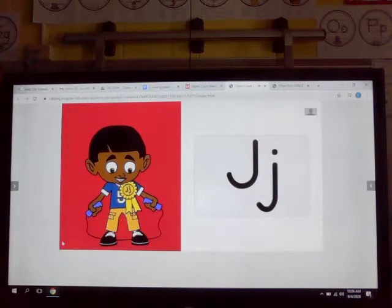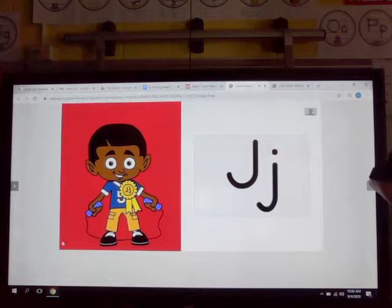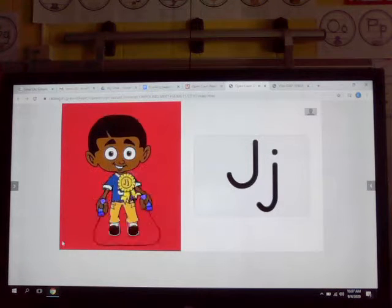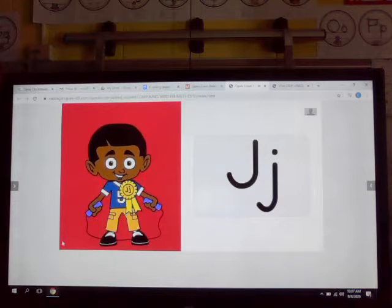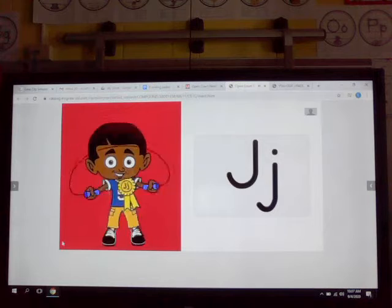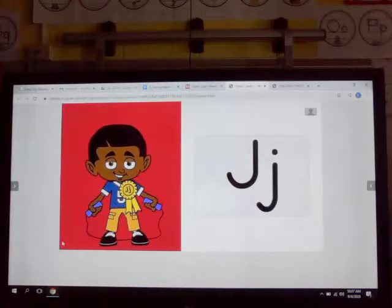The judges generally agree that Jackson jumps most quietly. When Jackson jumps, he jumps to this jingle. Jump, jump, nice and quiet. See what happens when you try it.